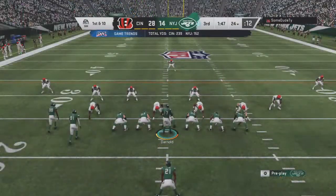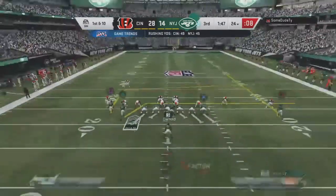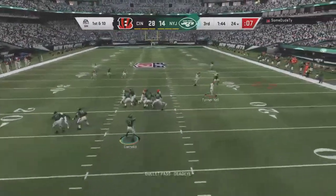The New York offense taking over for their next possession. They did what they had to do to start this third quarter, went down, got the touchdown to cut the lead, but the matching touchdown a moment ago, and we're right back where we started at halftime.